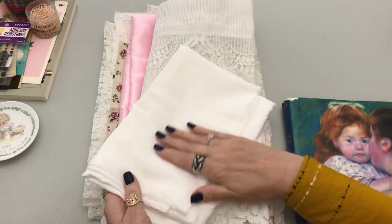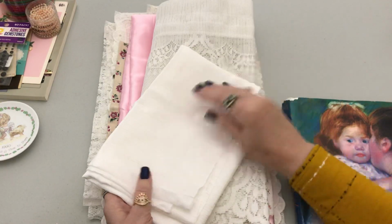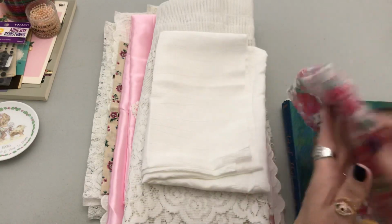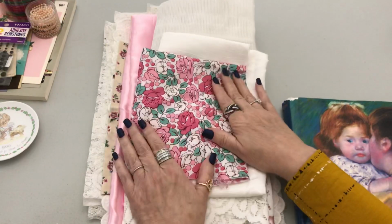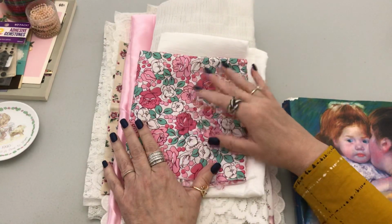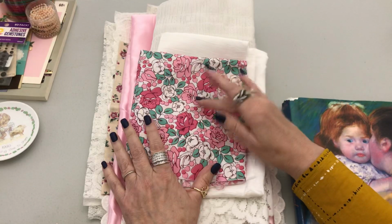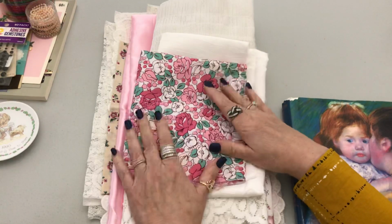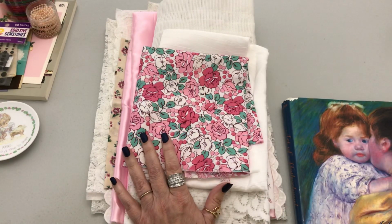I don't know what this piece is, but it is so silky and textured and fun. And then you know me, love my pink roses. This isn't a big piece of fabric, but I thought to make some flowers with this, or even to cut it up with pinking shears and add it to, or even die cut, try to die cut it.